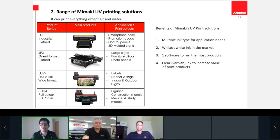One software to run most products. Except for the 3D UJ, which needs a different type of application and a different type of RIP software, every single printer from Mimaki Australia, from Mimaki Global, comes with one license of the RIP. If you've got one roll feeding model, one flatbed model, or two UJF promotional printing models, you can run them from one computer because one software supports everything we have. Not only UV LED printing, but the entire portfolio we have is supported easily by one software.